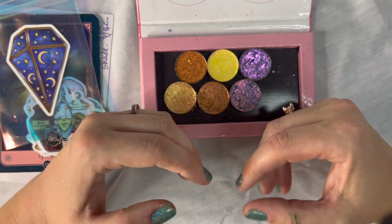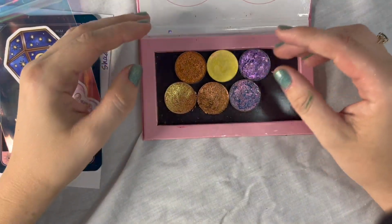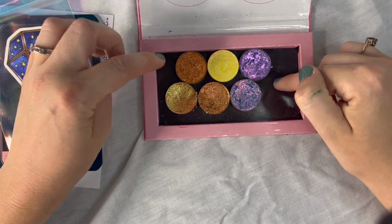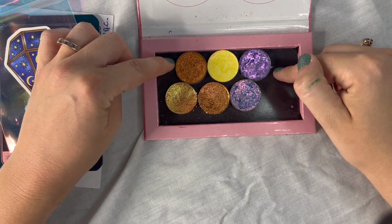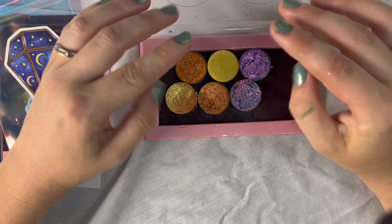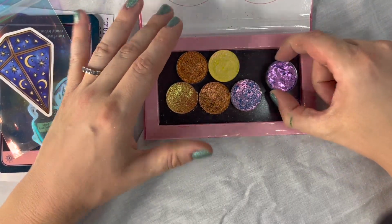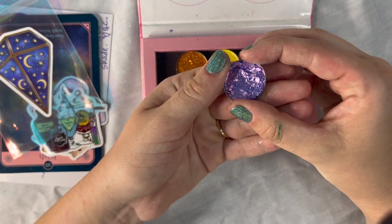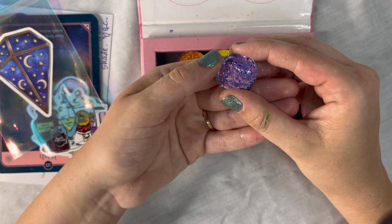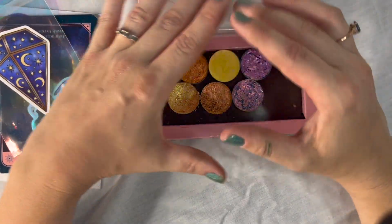There's a lot of money that goes into purchasing these pigments, especially if you're doing smaller quantities. And so I can understand why that might make these more expensive. But at the discounted price, like I said, I was very happy with the quality of these. If I paid $20 for this, I don't know if I would love it as much as I do having paid $14 for it.